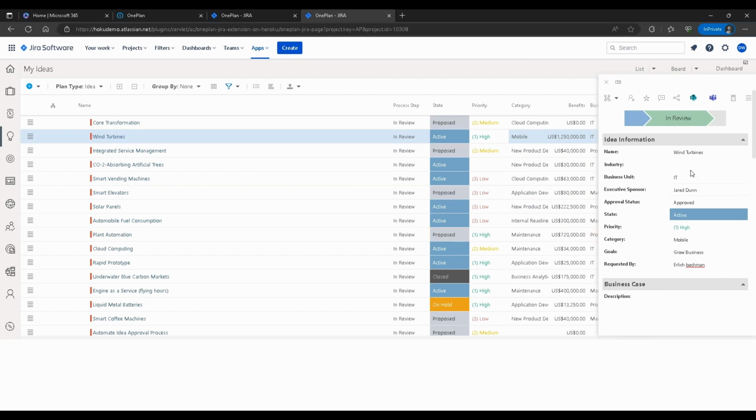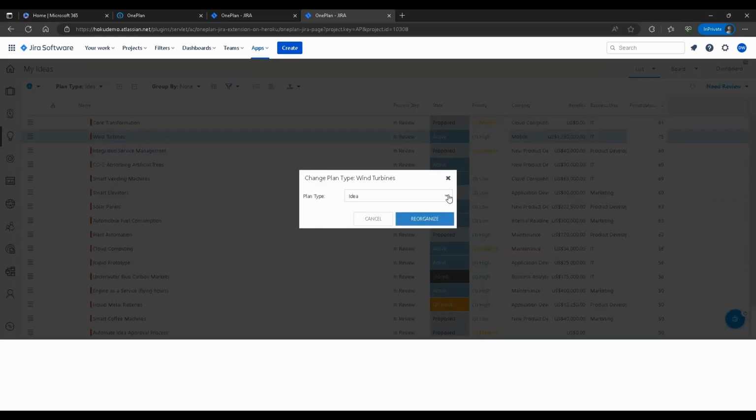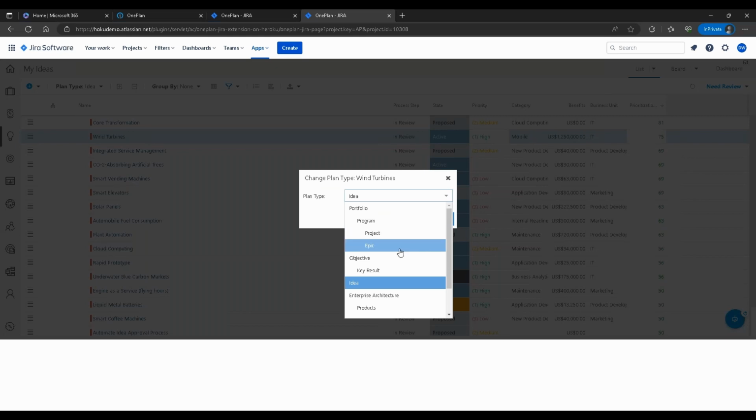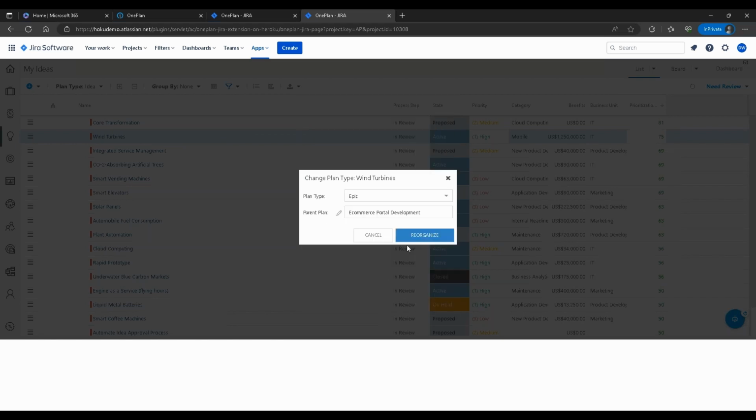we can go ahead. It's been approved, which means that now we can actually do what's called conversion, and again, there's a couple of ways of doing this in the tool, but in this scenario, it's really converting it from a project. And in this case, I'm going to make it an epic that is part of a program, and then once I do this, it will actually create the epic.